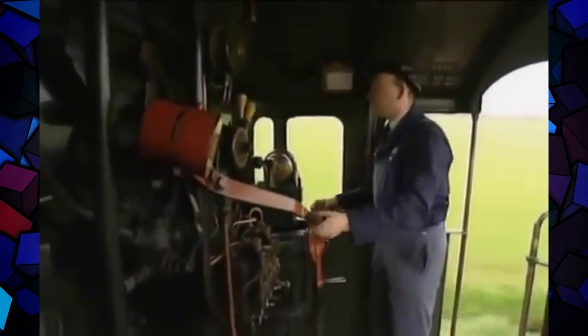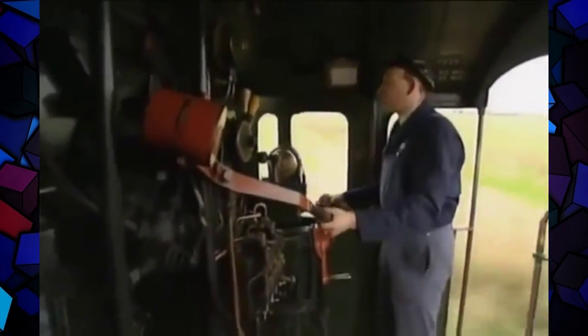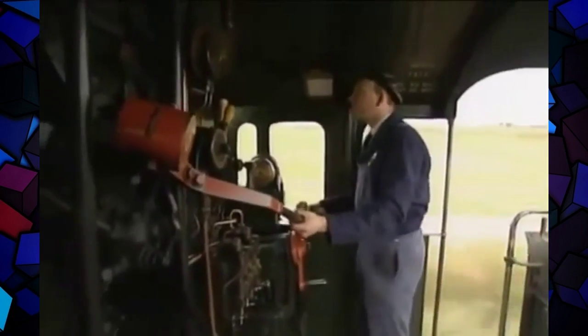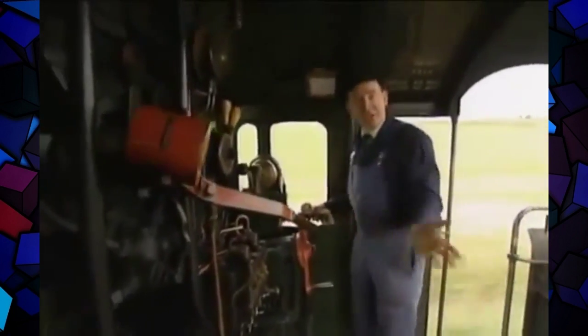So general purpose, they're not an express engine, but they're middle of the range, so we say, both for goods work and passenger work. They work on branch lines, as they did on Minehead Branch in the olden days. So 30 years ago, you'd have seen engines like this going up and down every day.